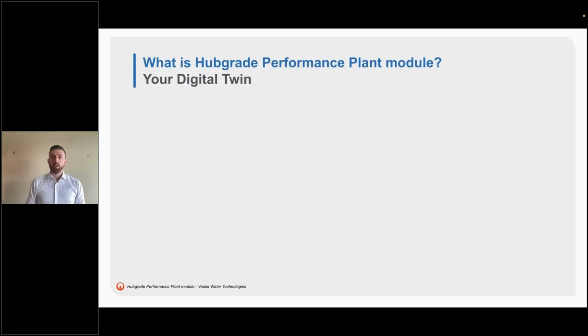Now, let's focus on the topic of today, which is inside all of these digital solutions. One of them is the Hubgrade Performance Plant module. And the Hubgrade Performance Plant module is, in essence, the digital twin of Veolia. I also like to call it your digital twin, because it is something that has been made and developed together with customers, real wastewater treatment plant operators and utilities.